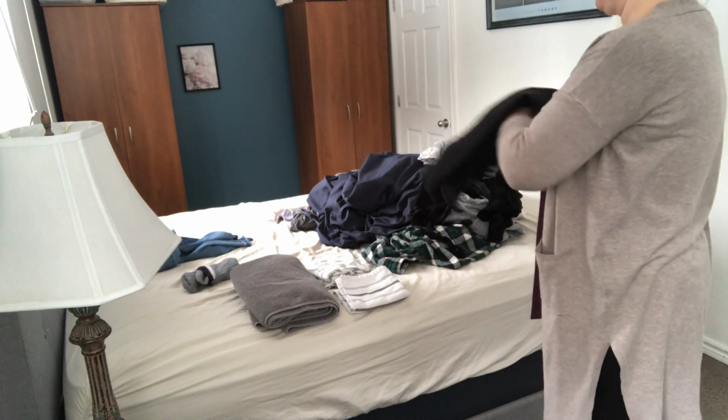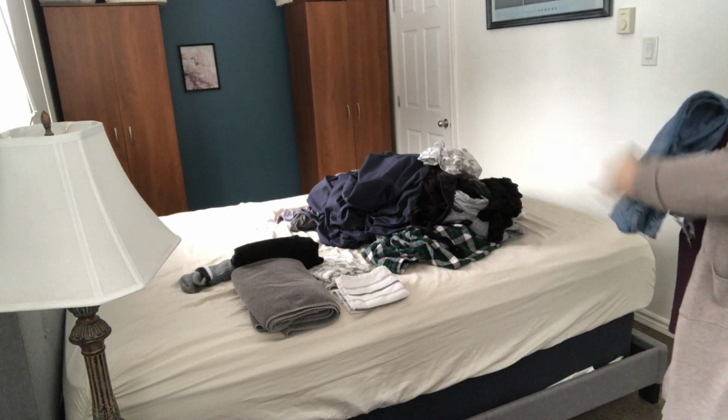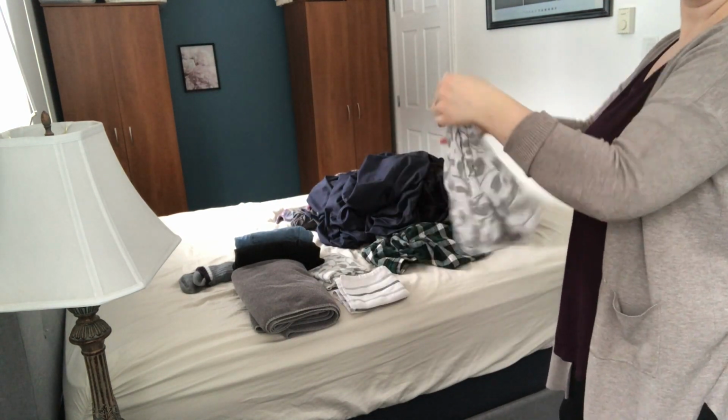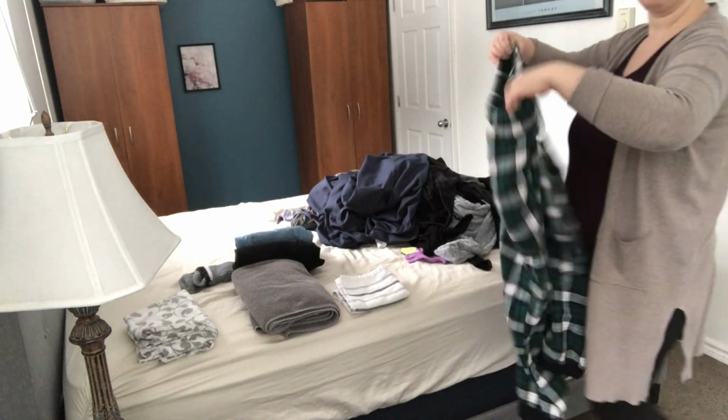So I was pretty happy today to get all of the laundry folded and clean and washed, and it was just nice knowing that we had fresh clothes in our wardrobes and sheets to go onto the bed, and it was just a really good feeling.